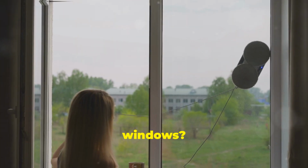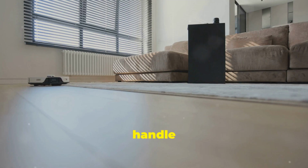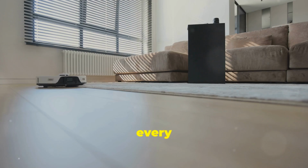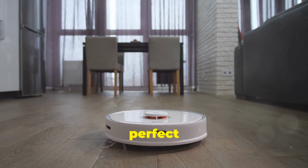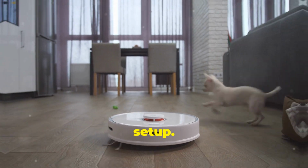Tired of cleaning windows? Let the robot window cleaner handle it for you. With intelligent path planning and powerful suction, this gadget ensures spotless windows every time. It works on glass doors and mirrors too, making it a perfect addition to any smart home setup.